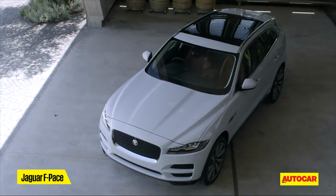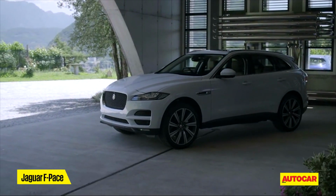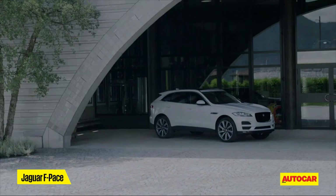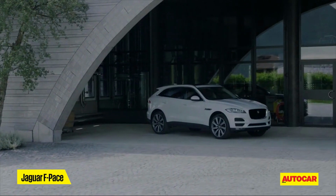The Jaguar F-Pace will probably make its first appearance in India at the 2016 Delhi Auto Expo. The first units will be imported, it will eventually be CKD, and the estimated price is in the range of 65 to 70 lakh.